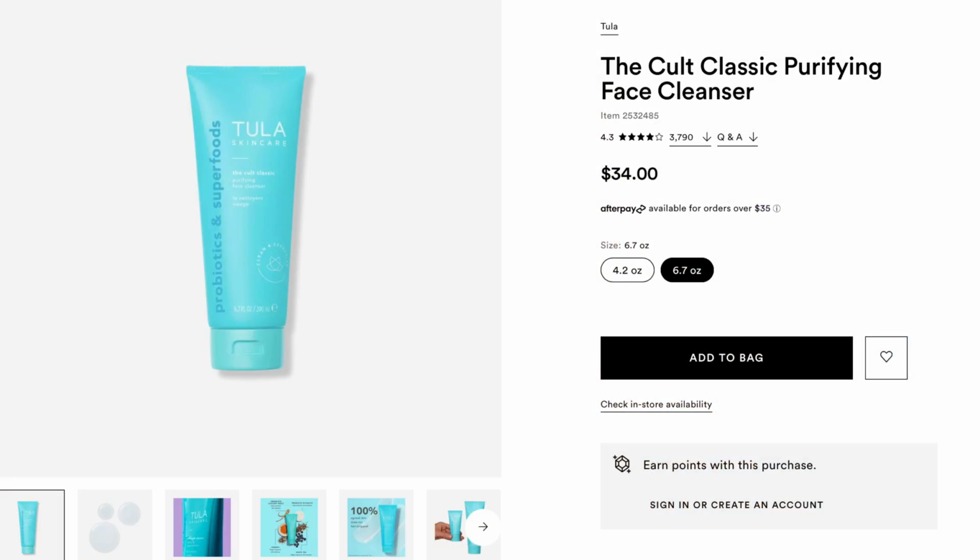And then you have the Tula Cult Classic Cleanser, 4 ounces. It is normally $24. It is going to be $12. Love Tula. I've never tried this cleanser, but I love Tula, and I would think that the cleanser is probably good, and $12 for a facial cleanser. 4 ounces is a good size too. So I think that's a really good price.